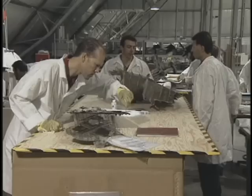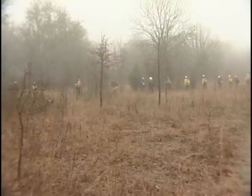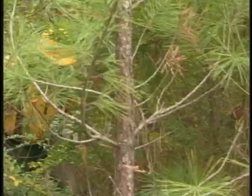Driven by the knowledge that each piece of debris, from the smallest to the largest, might provide the missing clue investigators were looking for, responders worked nonstop through the rain and cold, searching the thickets, pastures, and piney woods of East Texas. The interagency cooperation during the massive undertaking was unprecedented.